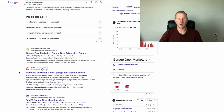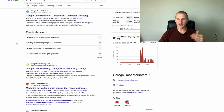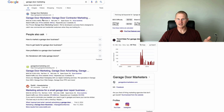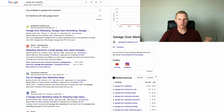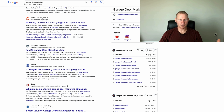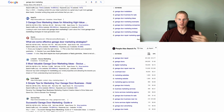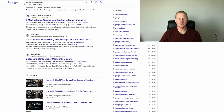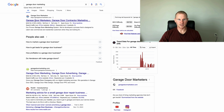Then we have Reddit, which is perfectly fine. One thing I want you to notice is that there are no ads, at least not yet. If you remember back at landscaping, there were 5 ads at the very top of the search results. Next up is Townsquare Interactive with a blog post, WebFX with a blog post. These are 2 huge generalist agencies. Then we have a Quora question. Then we have a LinkedIn post from a generalist, a blog post from a generalist, a blog post from a generalist, industry established players, and YouTube videos. That's the same one from up here at the top.